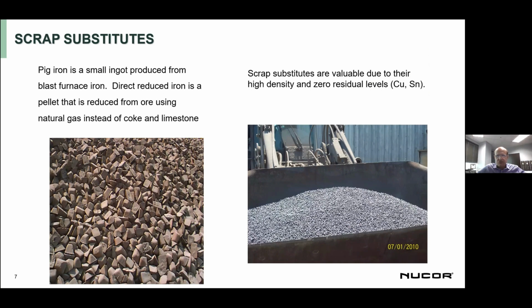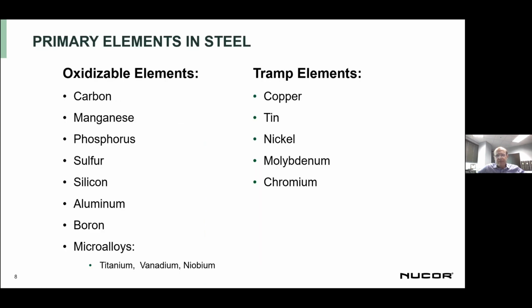Scrap substitutes have essentially zero residuals: carbon, tin, nickel, molybdenum. These are eliminated because the substitutes are not contaminated with any of these elements, since they're not added anywhere upstream. Primary elements in steel, just to give you an idea: carbon, manganese, phosphorus, sulfur, and silicon are the primary elements. Aluminum is added, as well as boron and microalloys including titanium, vanadium, and niobium. These are oxidizable elements, meaning that when you charge them in the furnace and heat them up, they can be removed from the steel and are not tramp elements.